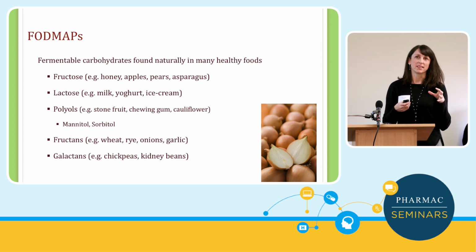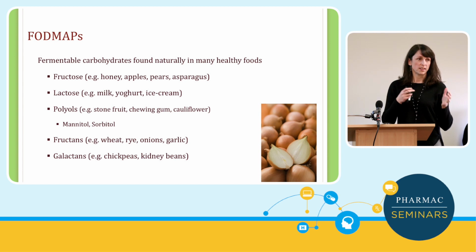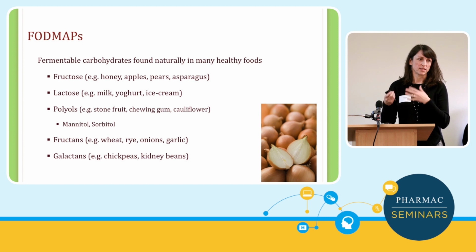People always ask me about things like sugar-free Diet Coke and Sprite Zero, but they use aspartame, they don't use these. It's naturally found in stone fruit, all stone fruit, dried, canned, fresh, and cauliflower, mushrooms, celery, just a variety of delicious healthy foods.